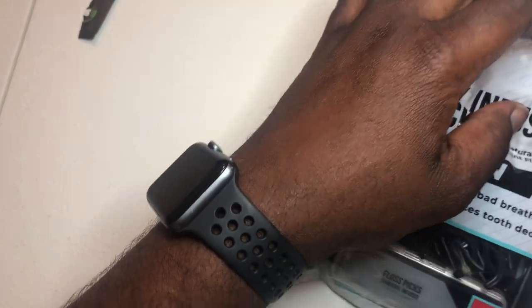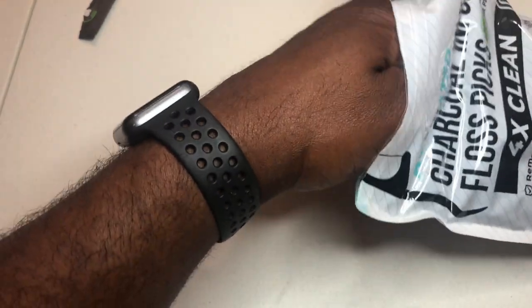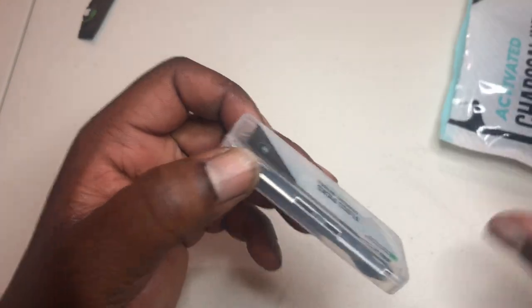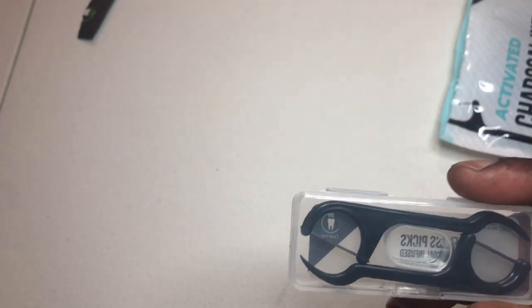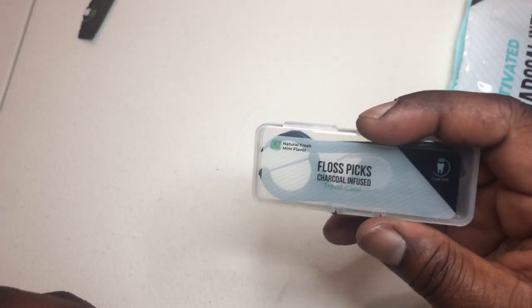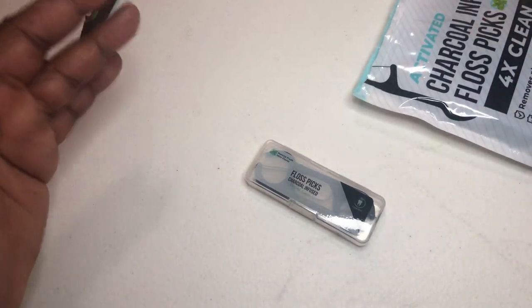So let's look at that. Gotta look at the case real quick. Look at the case back there. Okay. They already show you, look at that. They already show you how to put them in there. So you gotta come with several in the pack, you know what I'm saying? In the case. You got your travel case. Boom, right there. Winning. Smooth winning.